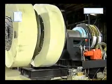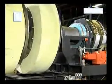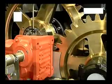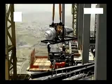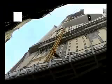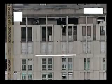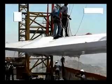The drive unit successfully completed a long-term function test. All 4 drive units were installed in their final location. Some 500 meters above the ground, workers maneuvered the clock hands into position.